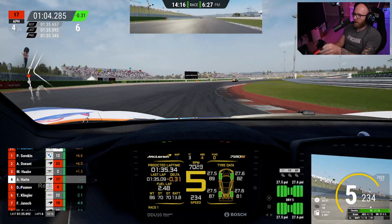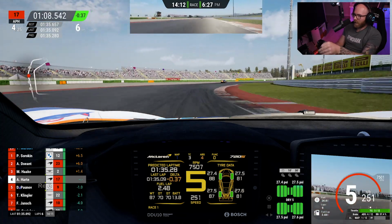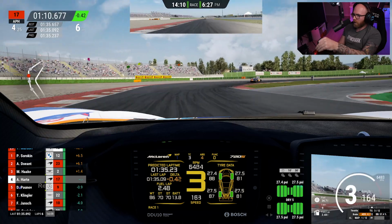So 1.2 seconds coming out, he's already gained a 10th. I think our... yeah, he's gained 2 tenths. Fucking hell, that Bentley's pulling away on the straights now.